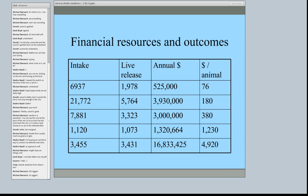So if we look at the top, there's a shelter with an intake of about 7,000, live release of a little less than 2,000, and an annual budget of $525,000. The amount of money in their annual budget per animal is about $76 per animal. And if we look down at the bottom, we see there's a shelter with about 3,500 intake. Almost all of the animals are being released alive. And look at that annual budget.